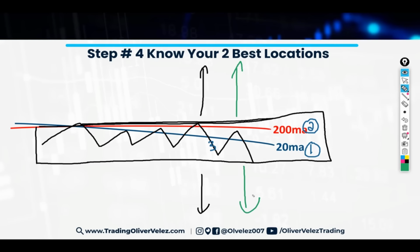We grab the 20-period moving average. We grab the 200-period moving average. We grab the stock. We draw a box around those three items. Now, is my bear elephant bar above the box? Is the bear elephant bar below the box? That's all we need to know.